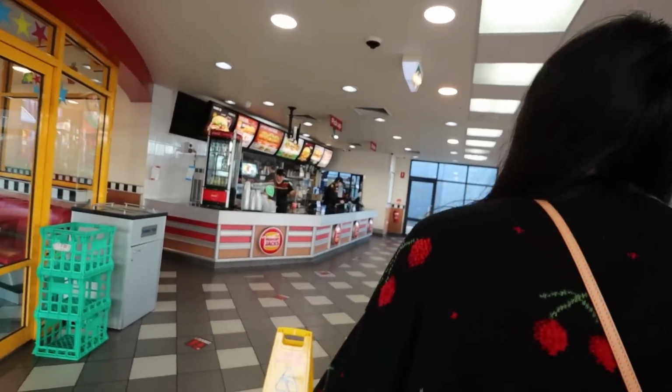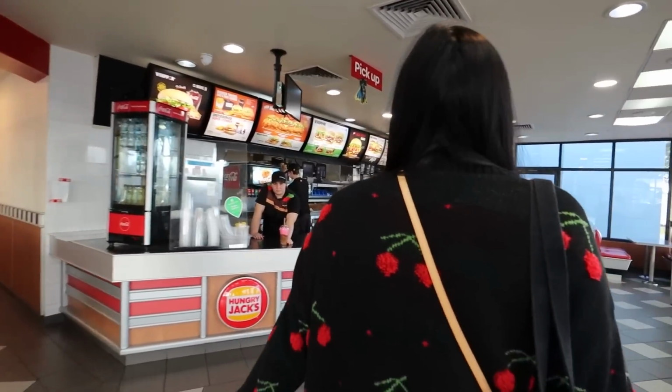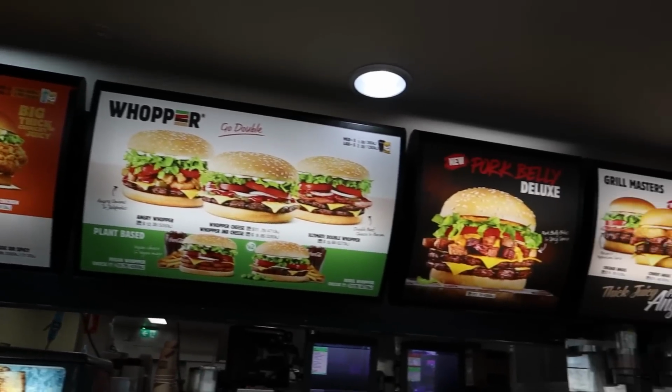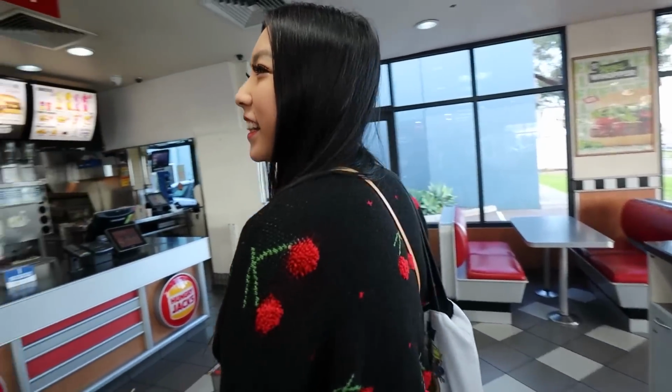This Hungry Jack's is definitely way more bougie and fancy than the ones back at home. It's really nice. Hungry Jack's doesn't have its own menu, you just order straight from the counter. They have a few new items, such as the pork belly deluxe. We just try a bunch of stuff because we never really go here. I want to try a bit of everything. All right, let's order.